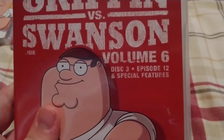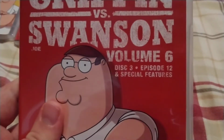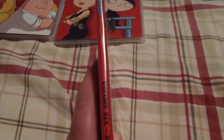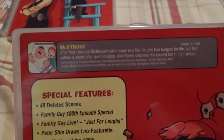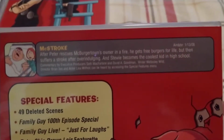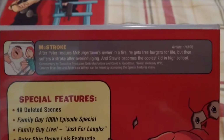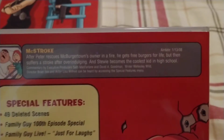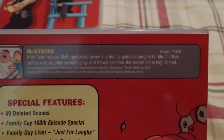Volume 6, Disc 3, episodes 12, just one episode, plus special features. Here's the front picture of Peter and Joe at the bottom. It says 20th Century Fox, Family Guy, Volume 6, Disc 3. Here's the episode Mixed Stone. After Peter's Midtown fire, he gets free burgers for life, but after overdoing it, he becomes the coolest kid in high school. Air date was January 13, 2008.